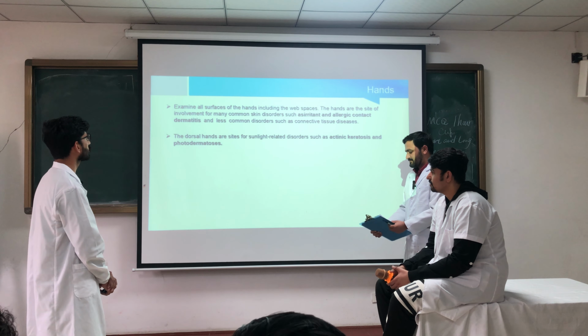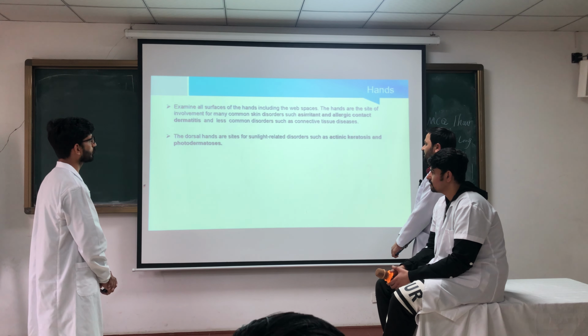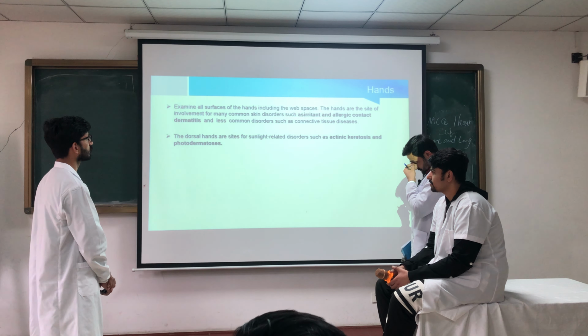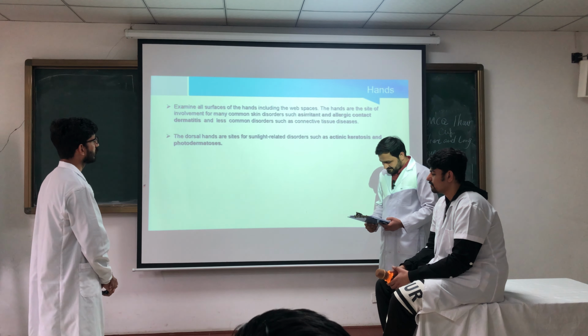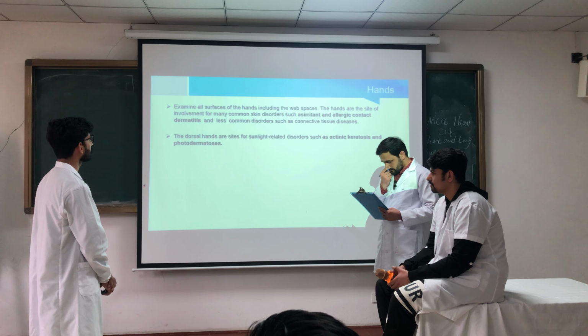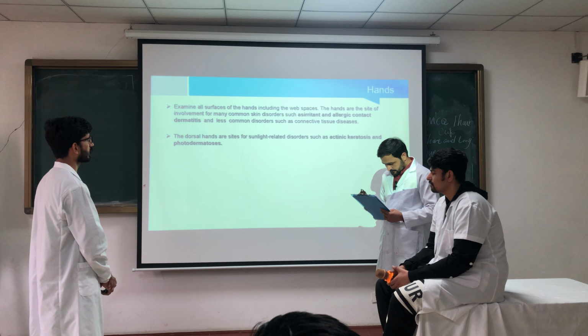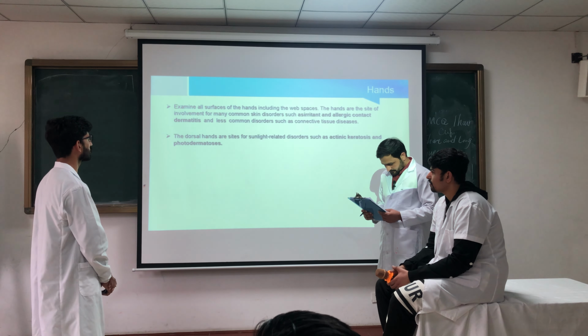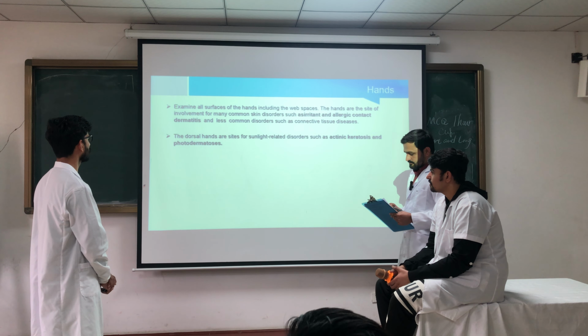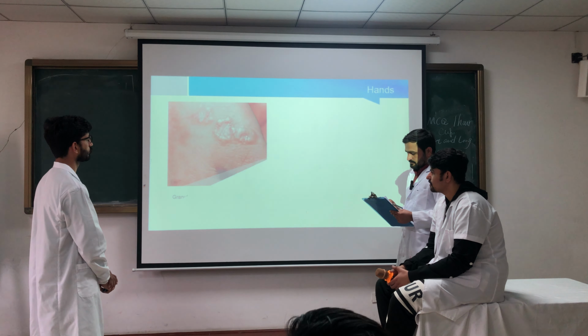Hands. Examine all the surface of the hands, including the web spaces. The hands are the sites of involvement of many common skin disorders such as irritant and allergic contact dermatitis, and less common disorders such as connective tissue disease. Dorsal hands are the sites for sunlight related disorders such as actinic keratosis and photodermatosis.